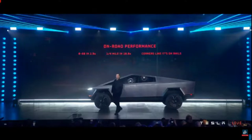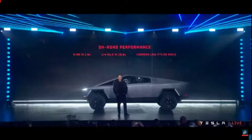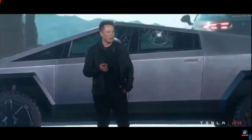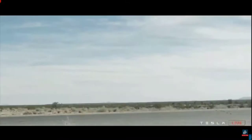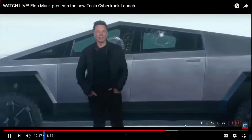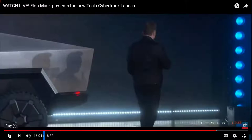Zero to 60, three seconds. So Cybertruck versus a 911. Now, see, how does this compare to a Porsche 911? Okay, we're gonna give the Porsche a little bit of a head start. Yeah, this is the current edition Porsche. And this is the actual truck, this is not CGI. Okay, now let's jump to the end of the presentation, and here we go.